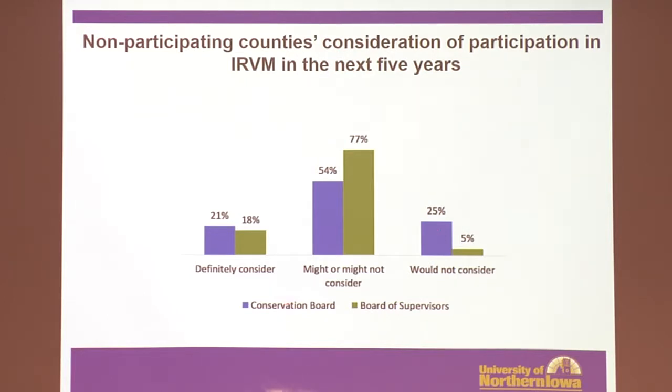And 25% of the Conservation Board directors said they would not consider, compared to 5% of the Board of Supervisors. So again, it's just an illustration of it's kind of different than you would expect. You'd think, well, the Conservation Board, they're... So it's just kind of interesting.